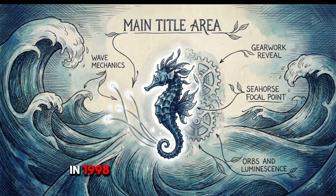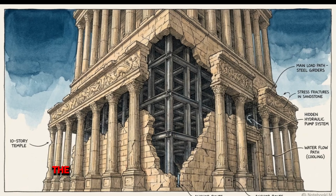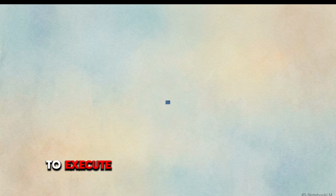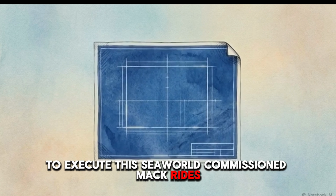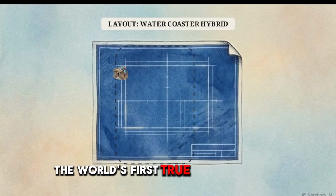In 1998, that massive leap arrived in the form of Journey to Atlantis. Built for an estimated $40 million, the ride was housed inside a sprawling 10-story sandstone temple meant to dominate the park skyline. To execute this, SeaWorld commissioned MacRides. This diagram shows the layout of what they created, the world's first true water coaster.